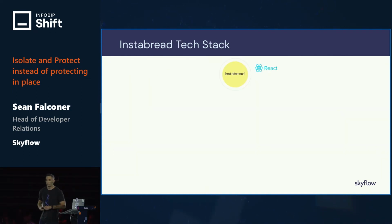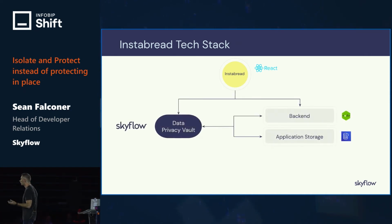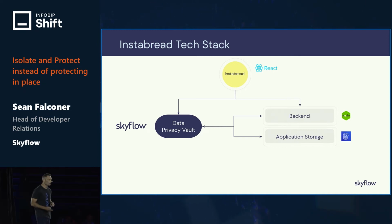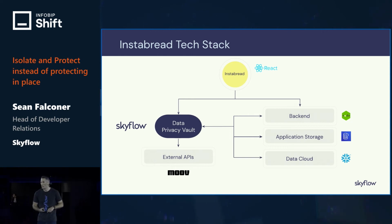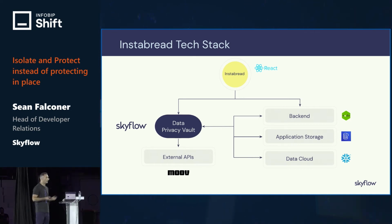So in terms of the application stack, and most of these are components you could swap out for various other things, the front end of Instabread is built in React. The back end is Node.js. The application storage is DynamoDB, and the data privacy vault is from Skyflow. For essentially the data cloud, I'm using Snowflake. And then for money movement and bank account management, I'm using Move.io, which is a platform for essentially doing money movement and bank management.